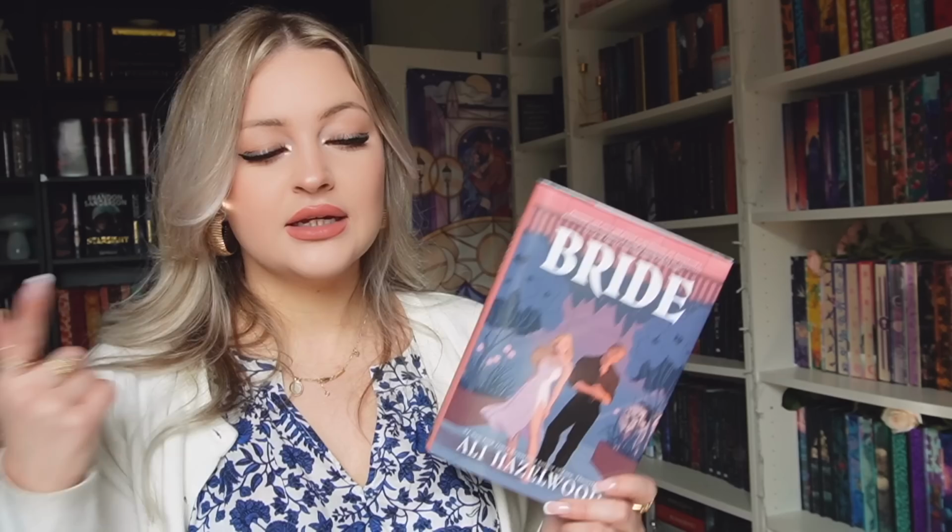I now actually have 3 editions of this book, which is a little insane of me when I haven't read it yet, but I got the Illumicrate Afterlight edition, and then I have this one, and I love it. I love the colours. I can't stop saying how much I love it because it's just so pretty. But yes, that was all of my reading updates, my book mail and all of that good stuff.